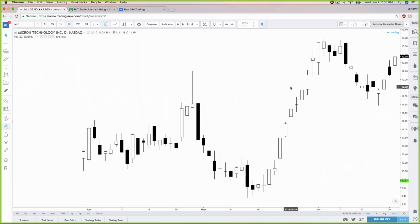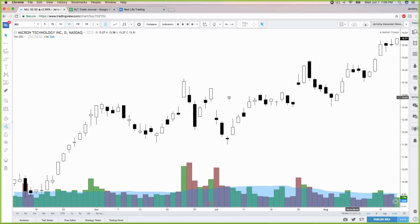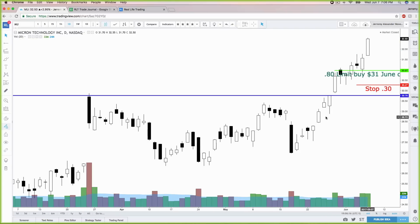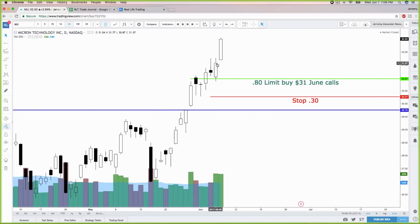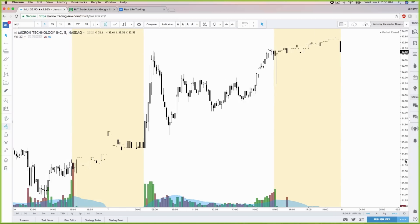Now, this was a very small gap, so you would have had to have watched Micron all the time. I did not play this gap. I do watch Micron very, very often. But check out this, white candle gapping up. This is what I talked about yesterday called a micro gap. So you would not have played this unless you track Micron all the time, which I do, but I just didn't have the time to trade this one today.